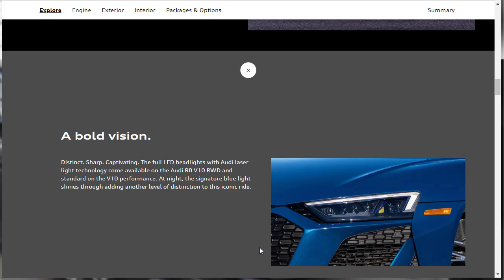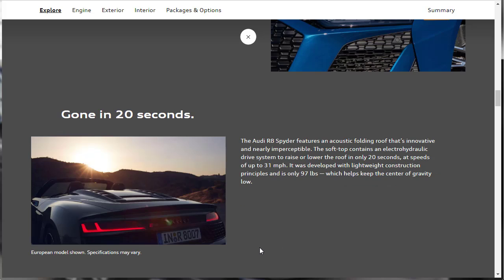And what we were going to do was talk about the exterior design. That's how I got sidetracked. The exterior design of the 2021 Audi R8 Spyder. Like, for instance, the full LED headlights, right? You got to love that. They're optional on the base model, standard on the V10 Performance. So another reason to get the better model, they just go ahead and throw these lights in there. But they should, because the price jump is significant.